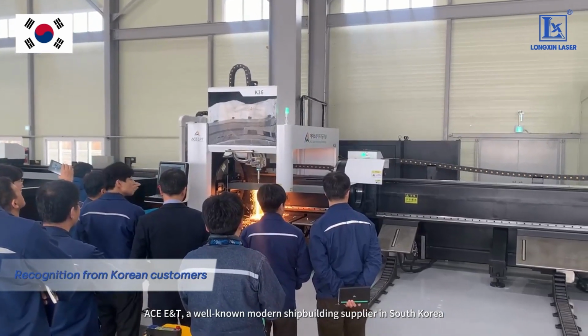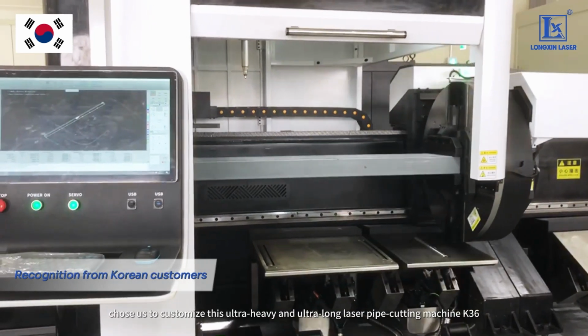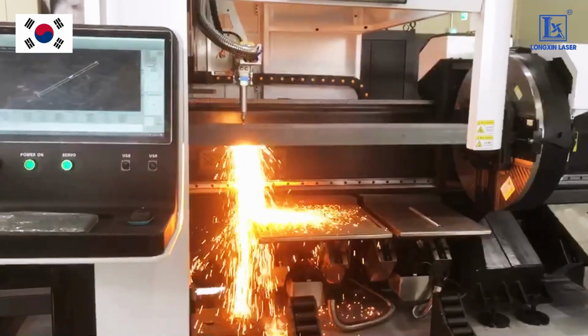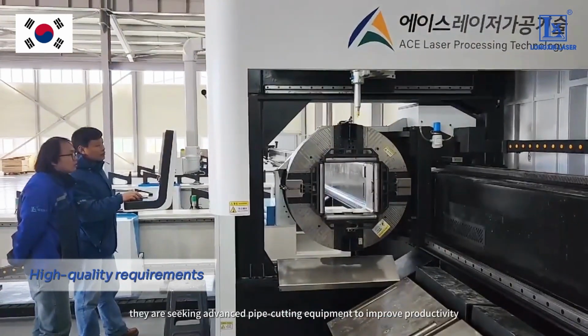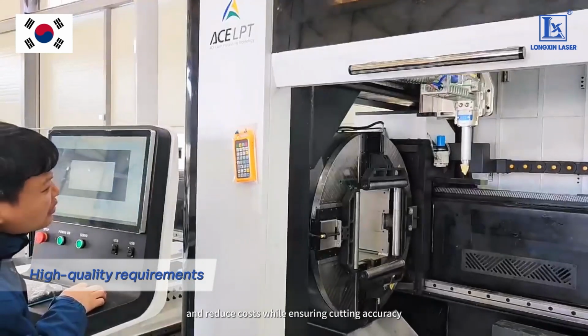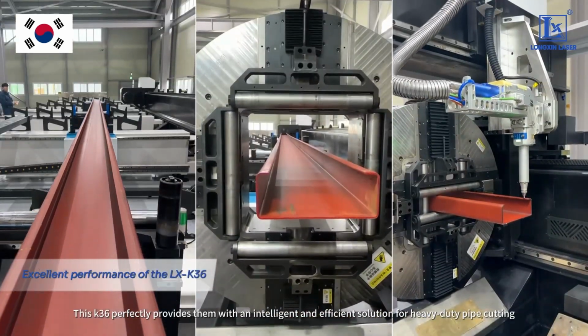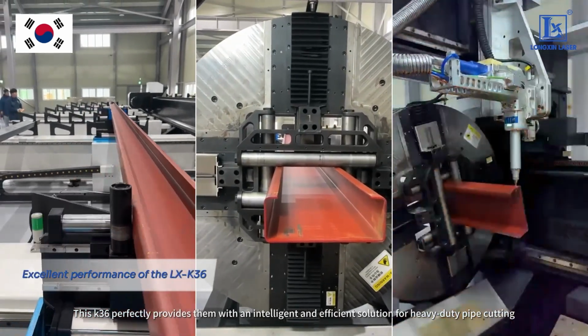ACEET, a well-known modern shipbuilding supplier in South Korea, chose us to customize this ultra-heavy and ultra-long laser pipe cutting machine K36. As their business continues to expand, they are seeking advanced pipe cutting equipment to improve productivity and reduce costs while ensuring cutting accuracy. This K36 perfectly provides them with an intelligent and efficient solution for heavy-duty pipe cutting.